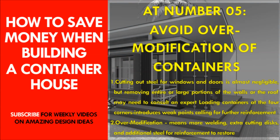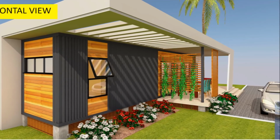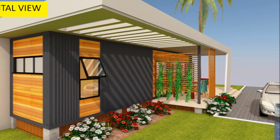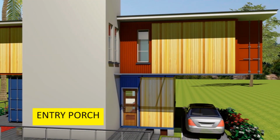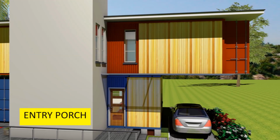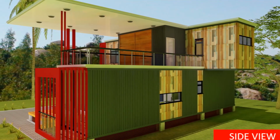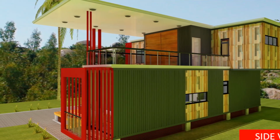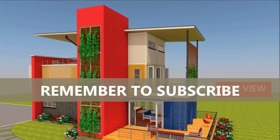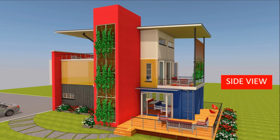Number 5, avoid over-modification of containers. Incorporating design flair in shipping container home designs is not a bad thing. However, over-modification of shipping containers can be a double-edged sword in your project. For ShelterMode homes, we do not tamper with the roof and the floor of shipping containers. Cutting out too much steel from the walls and roof of shipping containers interferes with the structural integrity and strength of shipping containers, calling for additional reinforcement.